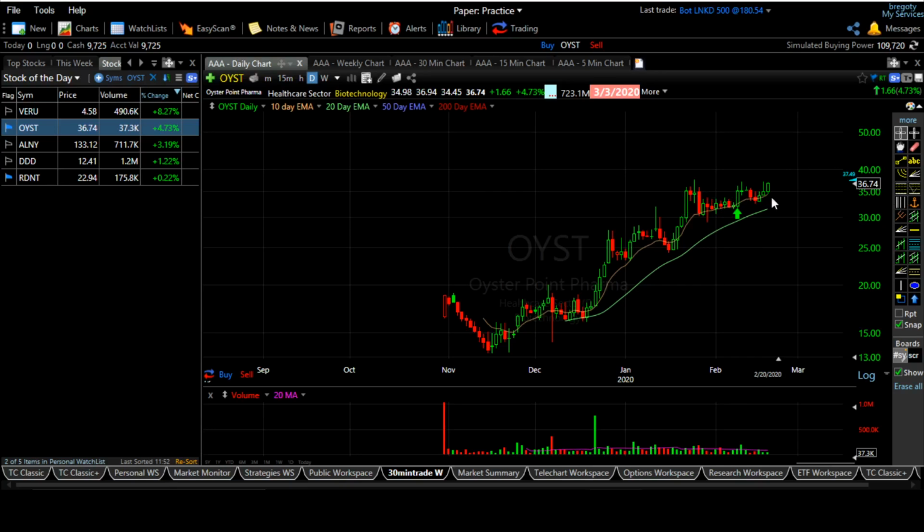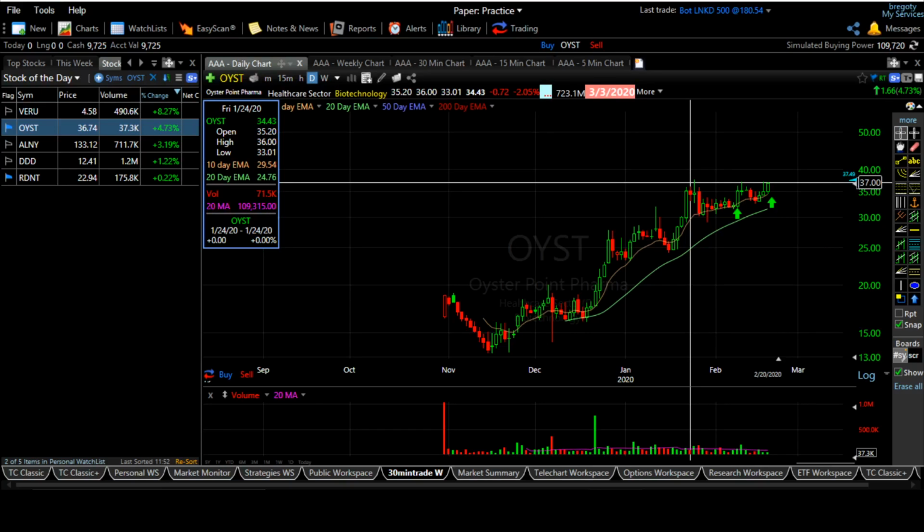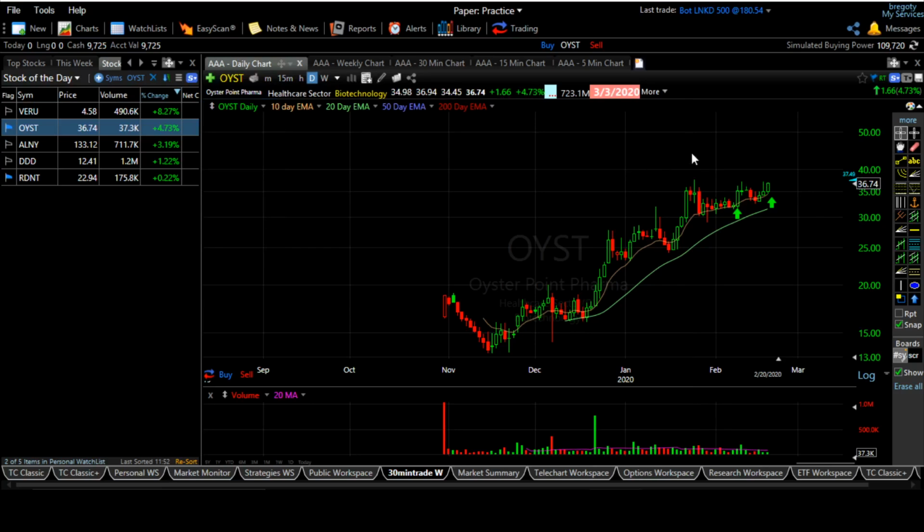Here the technical is really good. If we break out from 37, then it's really good to hold for a few days. So far, from here to here, we got almost 10-15%.